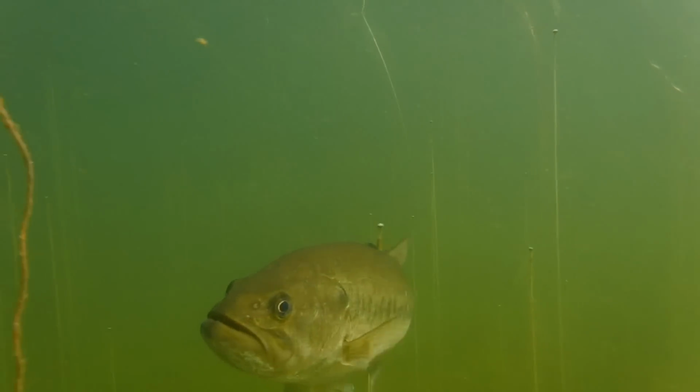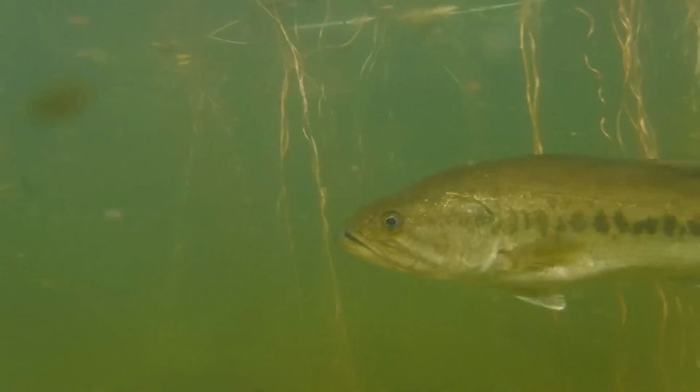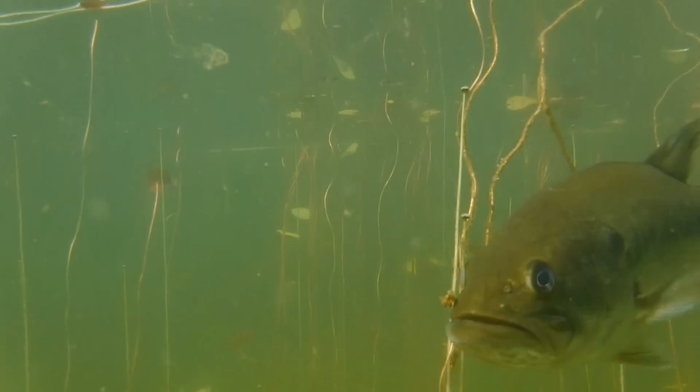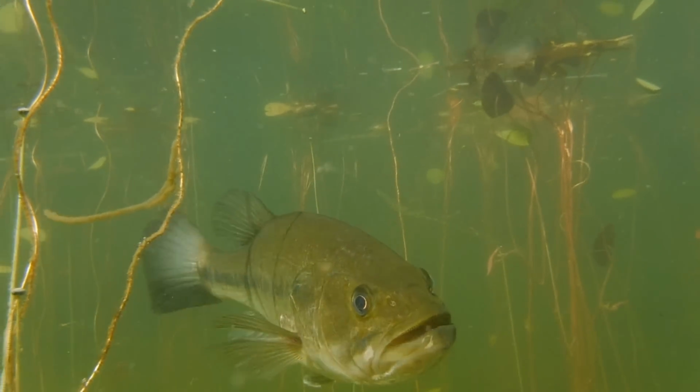If someone were to catch her, hopefully they'd release her back into the lake where she belongs, and then hopefully she'd learn to recognize that particular lure so that it could never trick her like that again. In theory, each time you catch and release a bass, it learns.